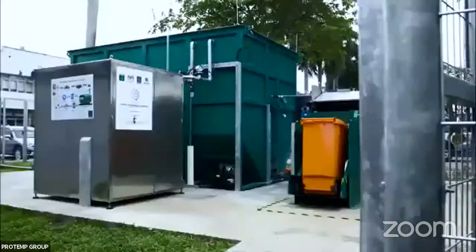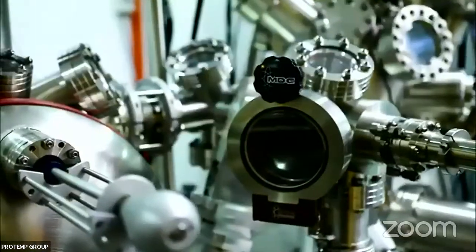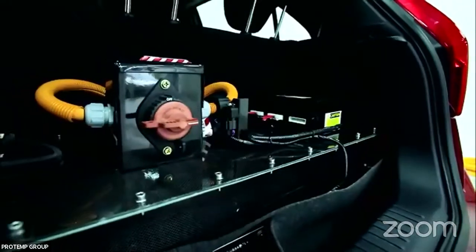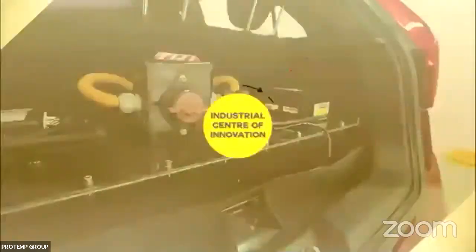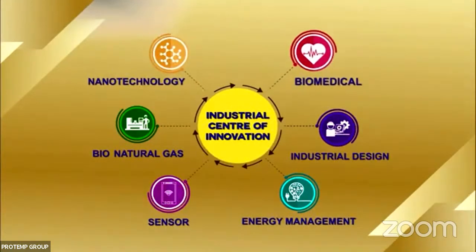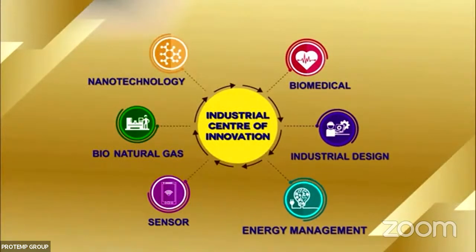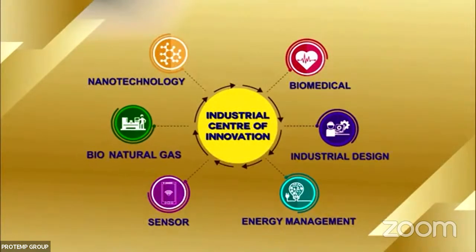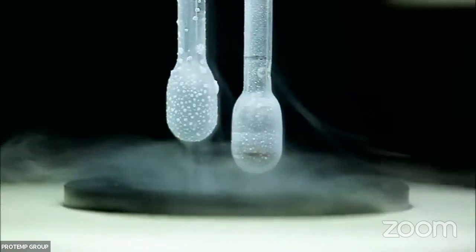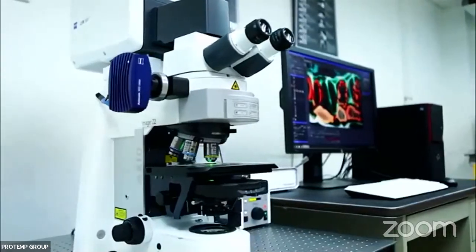Serum Industrial Research is the pioneering force for industrial and technological innovation in Malaysia. Serum's vision as best partner for innovation corresponds with a demand-driven approach to accelerate technology innovation and commercialization ventures into the marketplace. Market-oriented technological platforms known as Industrial Center of Innovation or IC Innovation, focusing on nanotechnology, biomedical, industrial design, energy management, sensors and bio-natural gas are to support the industries in enhancing innovative capabilities and increase productivity in their pursuit to move up the values.